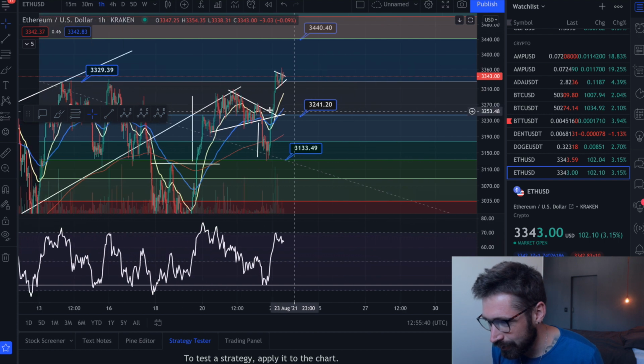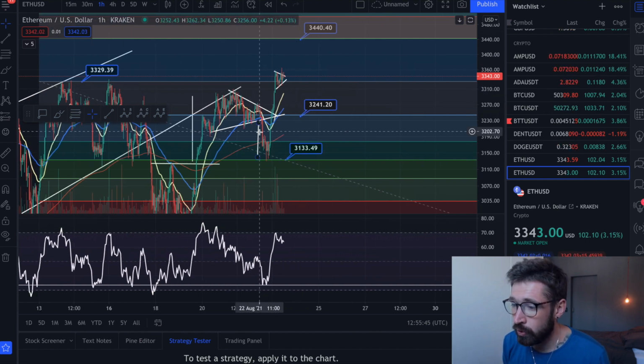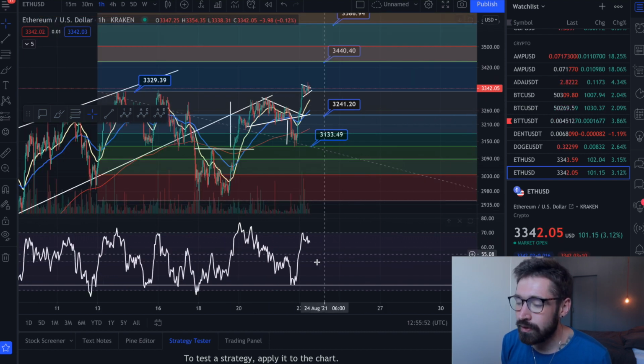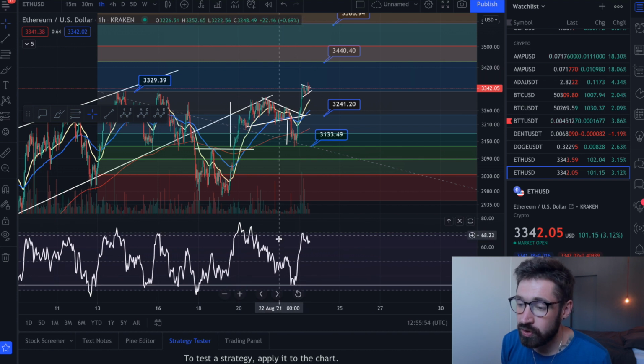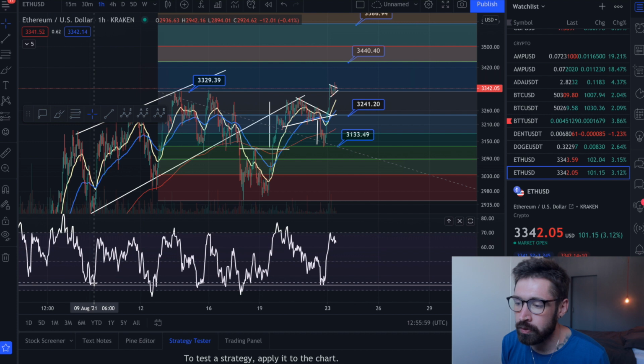All right, guys, so we're here with Ethereum. I drew out that pattern that we talked about yesterday, our symmetrical triangle. We broke down, we hit our target of 3133, and we bounced. Now a great time to enter a trade, guys, is when you've seen previous bounces off the RSI, especially on the 1 hour. I love using the 1 hour to enter trades.